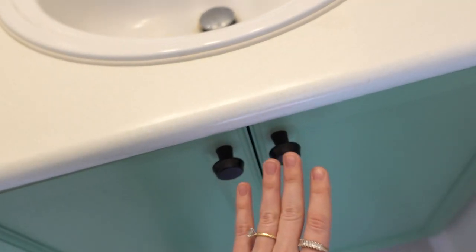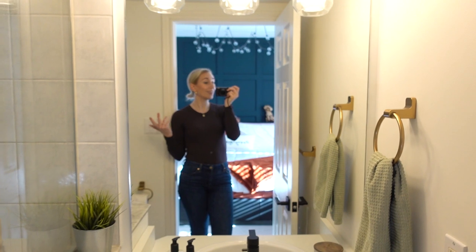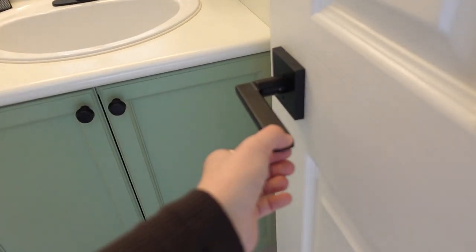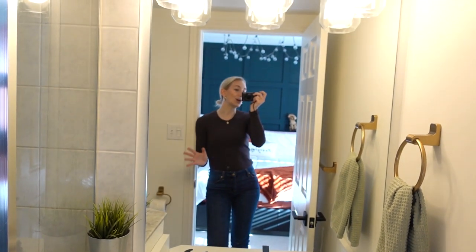You can find a ton of matte black detailing anywhere: Lowe's, Rona, Home Depot, online on Amazon. I'll put some links on there as well. And I also found these Halifax doorknobs a while ago. If you've been following me for a while, you'll know that I changed all of those in our house.